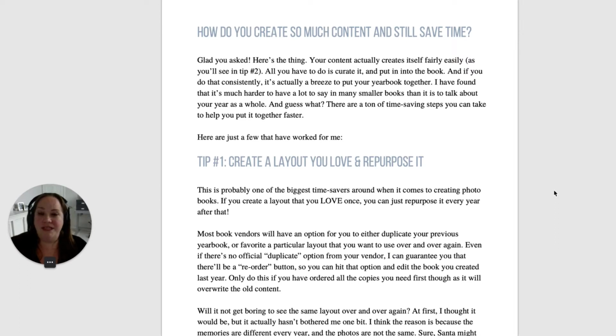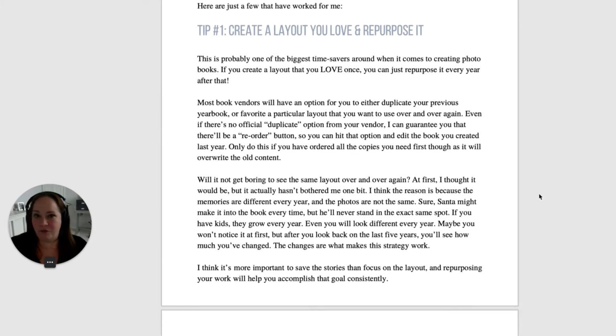And I have found that it's much harder to have a lot to say in a lot of little books rather than to just talk about your year as a whole. And on top of that, there are a ton of time-saving tips that I can give you that will help you put this project together much faster. So here are a couple of tips that have worked for me.